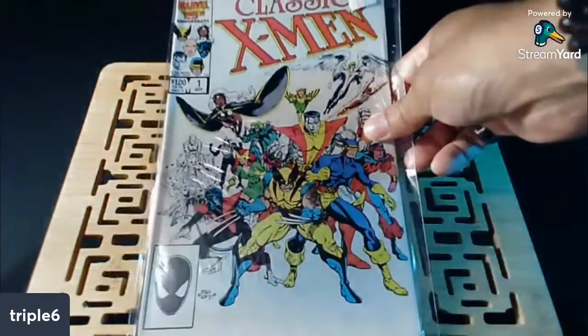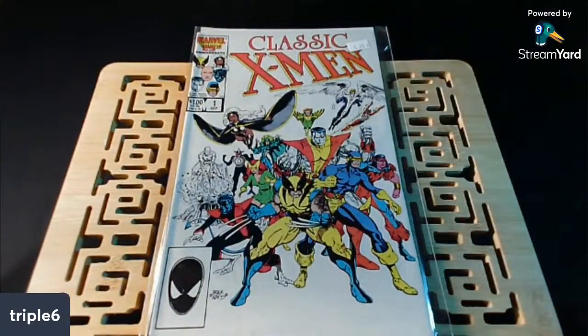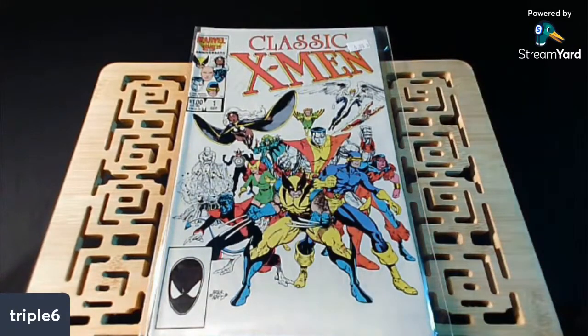I've shown this before. That was in this collection. This is that classic X-Men number 1. This is that Arthur Adams goodness right here. This is, I definitely think, a good pickup. Representing, of course, that Giant-Size X-Men #1.